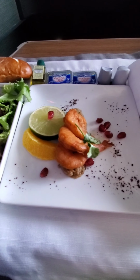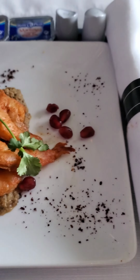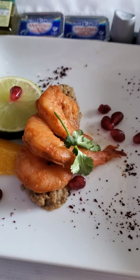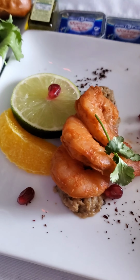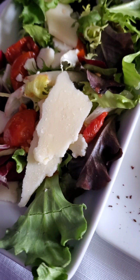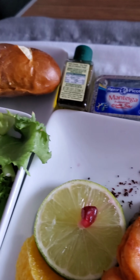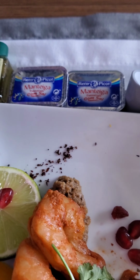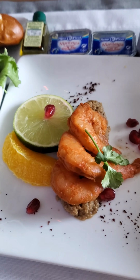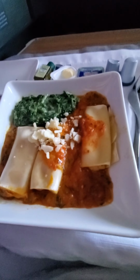So the very first thing is our starter plate. You'll have a light snack or starter. Today we have the chili shrimp and a salad, accompanied by a warm bread of your choice, which is my favorite thing to eat on the airplane. Nothing makes me happier than a warm piece of bread with a little bit of butter melted.